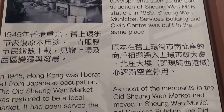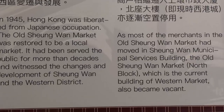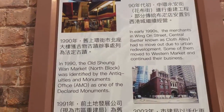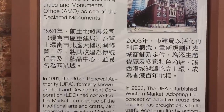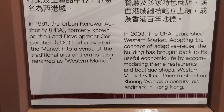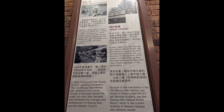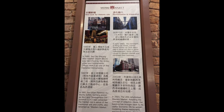Western Market came into business in September of 1844. Western Market used to consist of two separate blocks, South Block, which was demolished, and North Block, where the current Western Market stands. The old North Block was a smaller and more compact design and was preserved and renovated by Land Development Corporation. This building of Queen Anne Revival style of Edwardian period was built in 1906 as an extension of the then existing Western Market on the South Block.